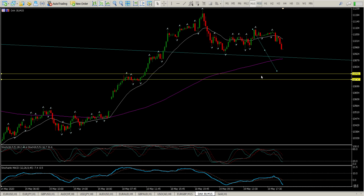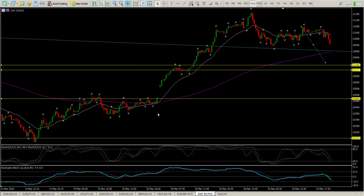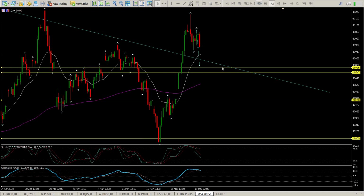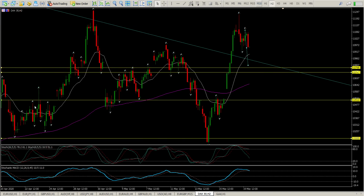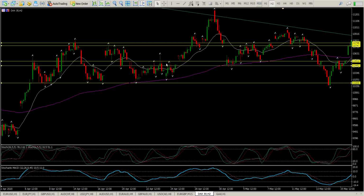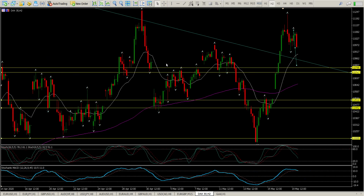If I don't get structure there, then I'm going to be waiting down here at the gap. The gap also has a fairly strong level. If you just take that to something like the 2 hour, you'll see what I mean here. Look at all this interaction in this area there. So you pretty much have a zone here of potential support as well.